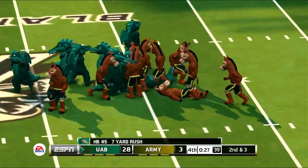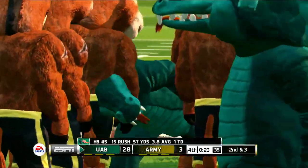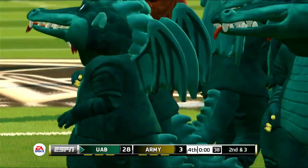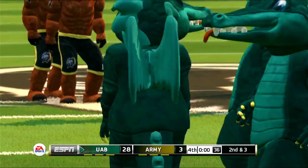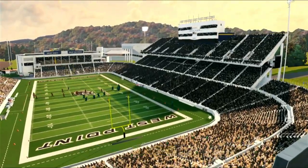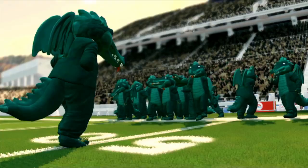Nice run up the middle. That's good for a gain of 7 yards. That'll bring up second and three. Roger, Roger. This one's in the books, and our final score, 28-3, Blazers.